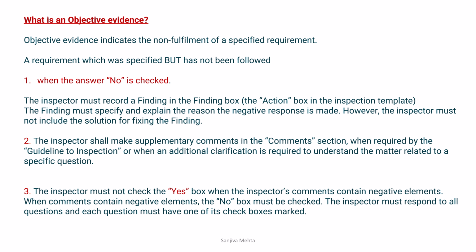The inspector shall make supplementary comments in the comment section when required by the guidelines to inspection, or when additional clarification is required to understand the matter related to a specific question. If additional clarification is required, he can do so. He can write additional comments. The inspector must not check the yes box when the inspector's comment contains a negative element. Two things are contrary, you know. If his comments are negative, he cannot write the answer yes in the checkbox. When comments contain negative elements, the no box must be checked.